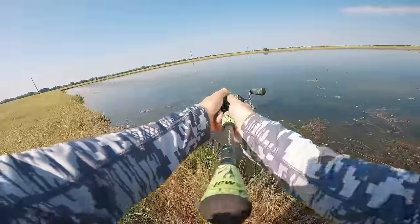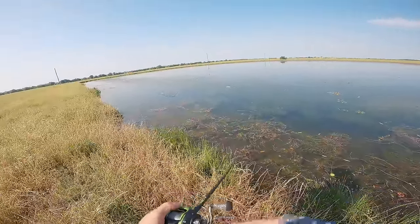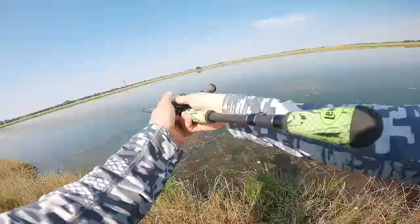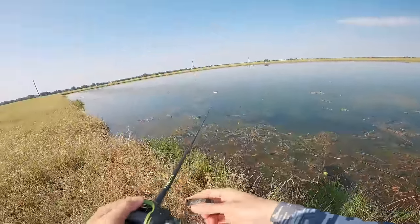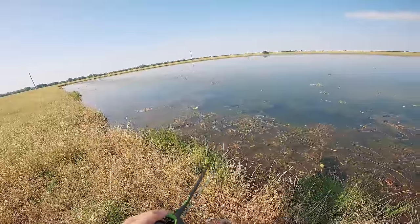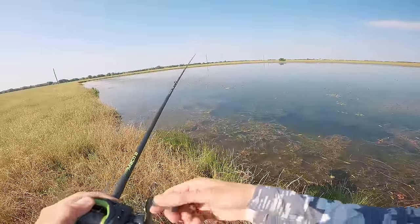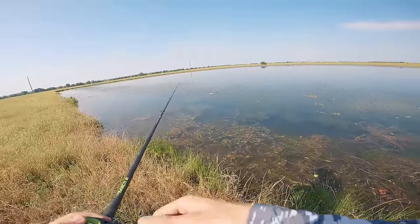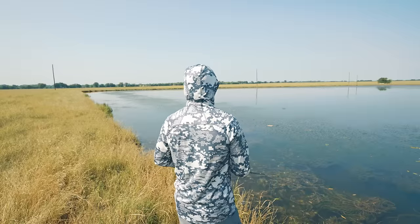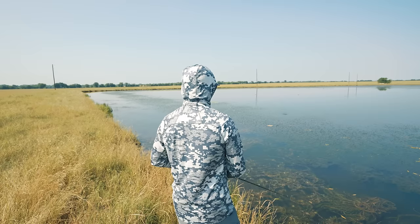Let's go ahead and cast on the edge more. These fish do not seem to be anti-aggressive. What's the word I'm looking for? Lethargic. Sometimes I'm better at using like a double negative than finding the actual word. Yeah, these fish definitely are aggressive, so I can retrieve the frog pretty fast, which helps me cover water. So I'm not against that. Still kind of want to work it relatively methodically around the good looking edges.